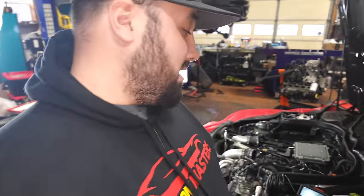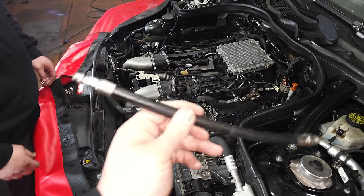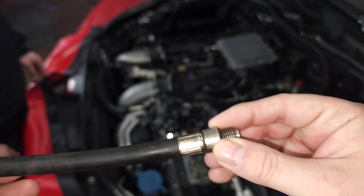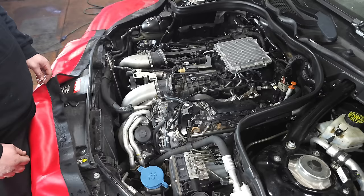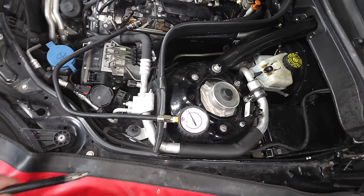All right, guys, I don't know about you, but I want to know compression of 6 and 8. They seem to be the worst. You ready to check compression? I'm ready. Let's do it. All right, Rusty is going to install this right here. Some of you know, some of you don't, but this screws in where the spark plug goes and is sealed. And then it has an adapter that hooks onto our gauge that I will show you. We will hook this gauge up to it, and that will tell us how much pressure is in each cylinder.